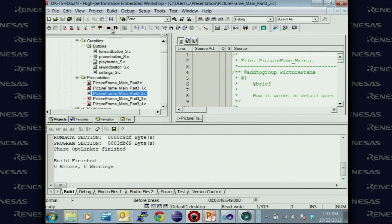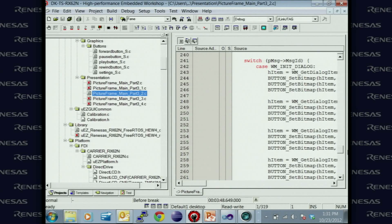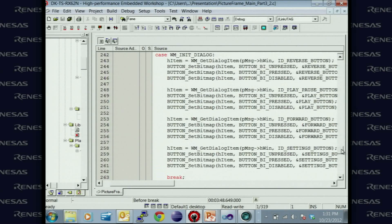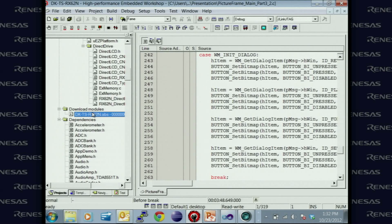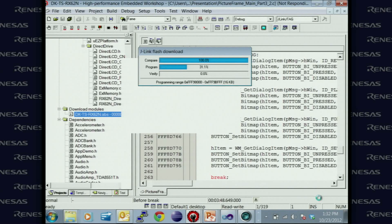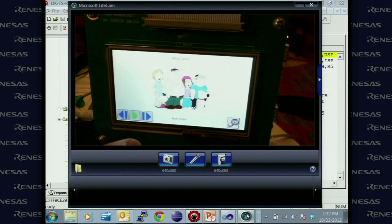And I've also used the emWin routines to go out and retrieve our button and assign a bitmap to that button. As you can see here, we did it for all four buttons that need graphics. And now we can download and run that, and we should see some graphics. So now we have our graphics.